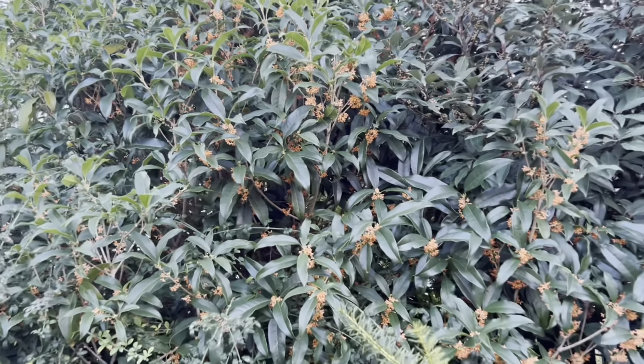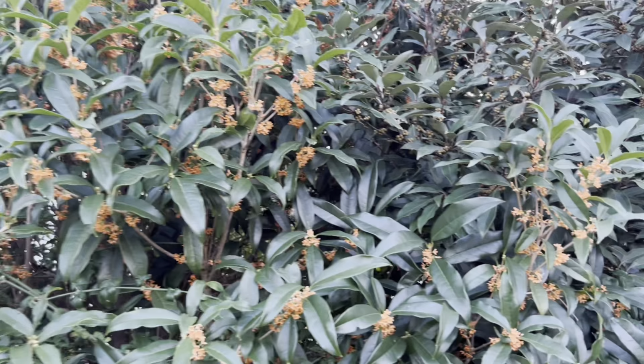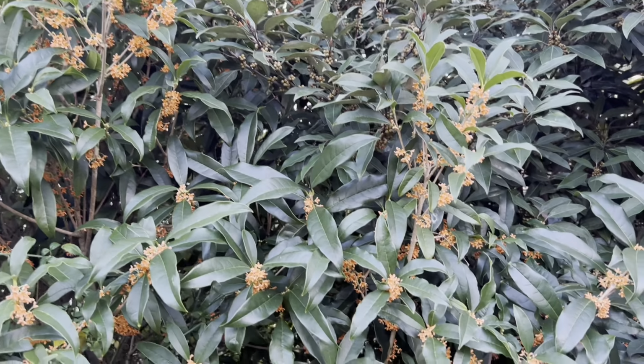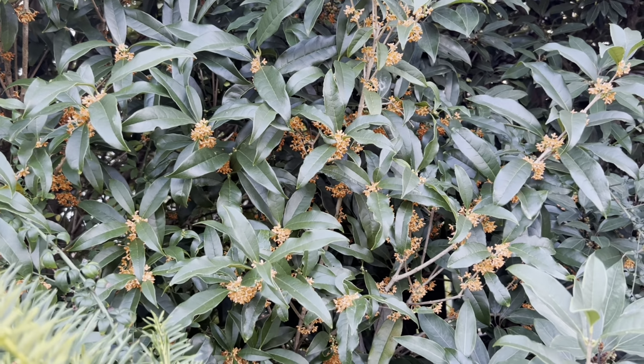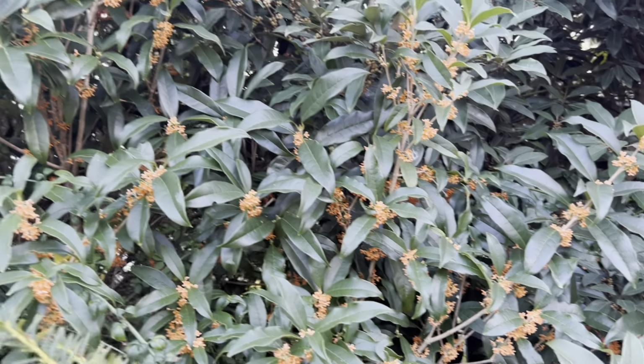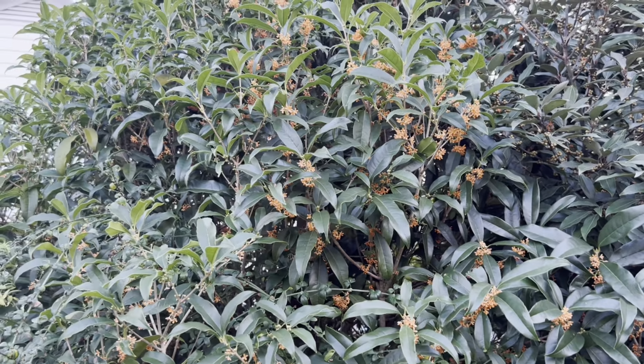Traditional Osmanthus fragrans actually have white flowers. I like to collect weirdo plants, so that's why I like this one, because it's orange. The scent really does smell a bit like maybe a fresh apricot, and it just hangs in the air. It's just the most delightful scent.